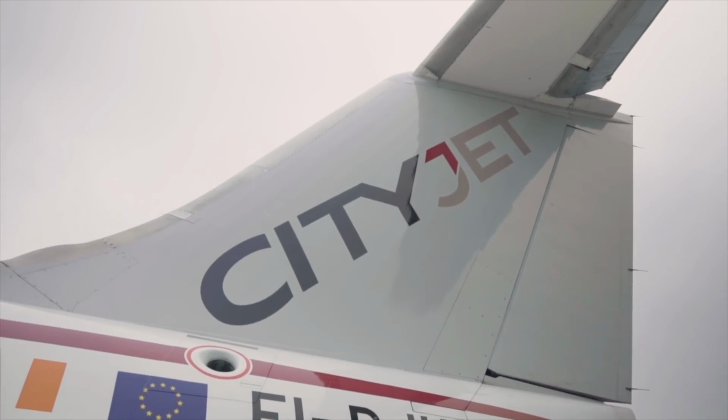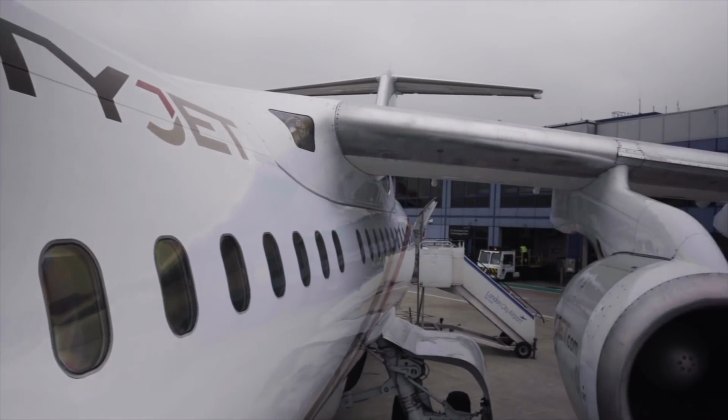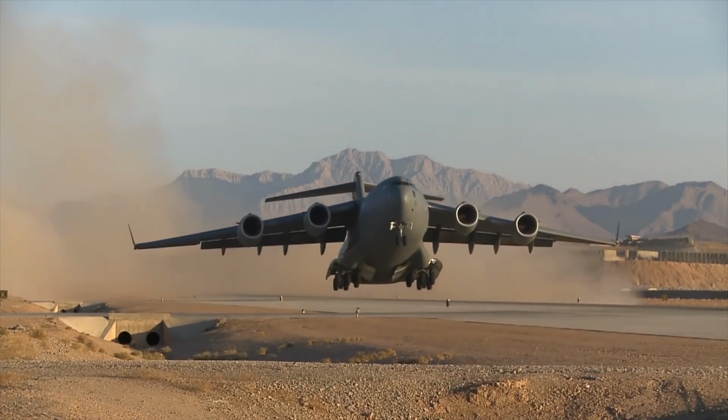For example, it's rare to see the T-tail configuration on modern airplanes anymore. We've realized the limitation of that design, and you really only see it on the McDonnell Douglas Mad Dog airplanes, and their days are numbered as well. It's even rarer to see a high-wing jet at our airports these days. That configuration is reserved almost exclusively for military aircraft that need more vertical space in a fuselage.